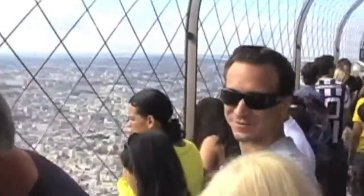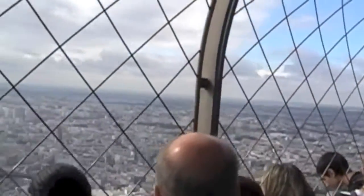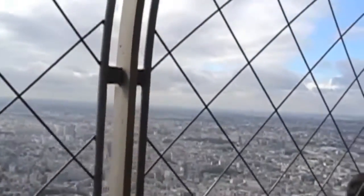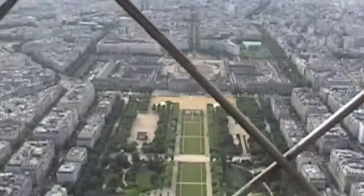The paint on the Eiffel Tower weighs as much as 10 elephants. Around 50 tons of paint are added to the Eiffel Tower every 7 years to protect it from rust.